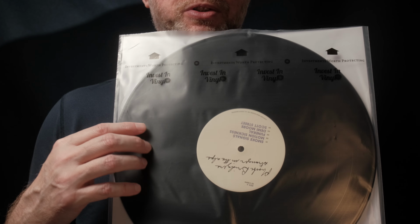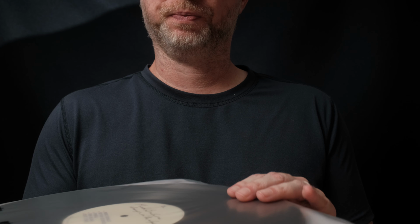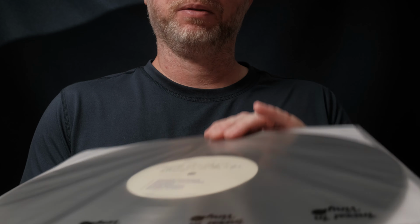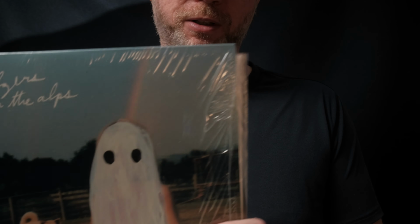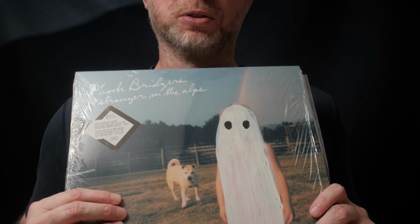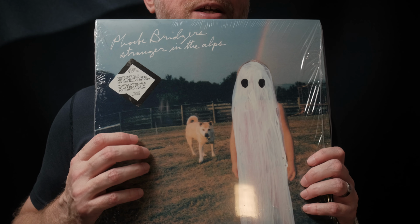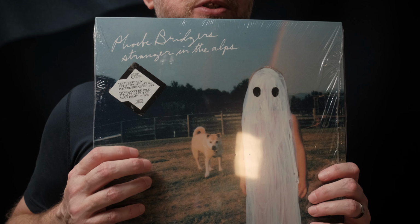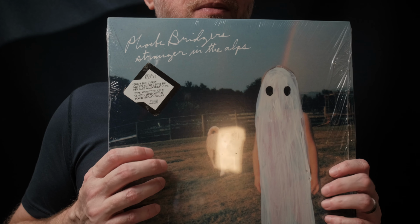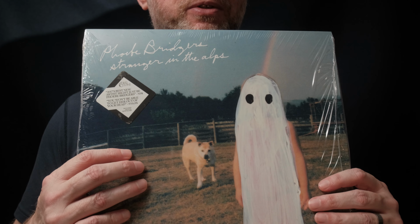The first two of those, Phoebe is actually in a separate band with called Boygenius, which is a, quote, super band. And they won Alternative Album of the Year last year, so that's a great record. It's just called The Record. So if you like Phoebe Bridgers and you somehow haven't heard of Boygenius, definitely check them out. That's Stranger in the Alps from 2017.